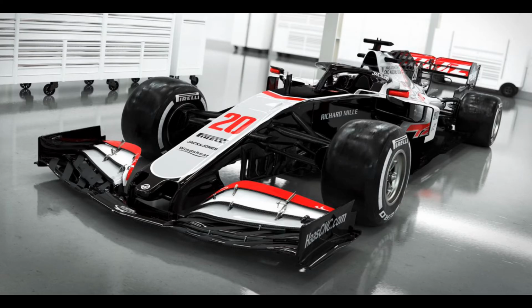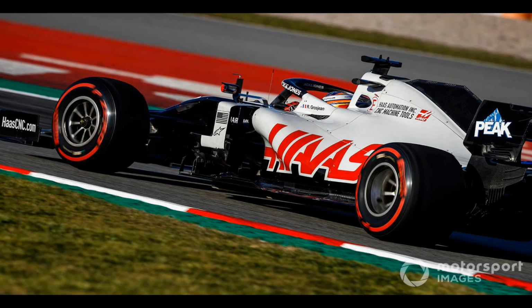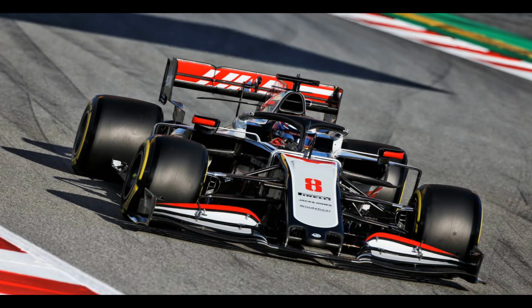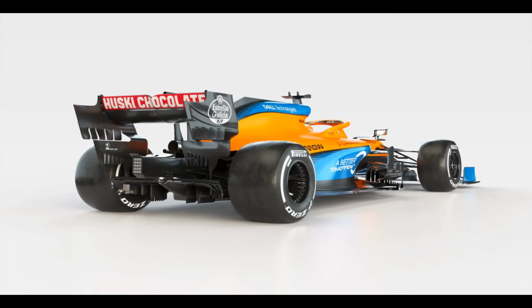In second place, we have Haas. Now, when these renders were released, I was confident that it was going to be my favourite livery, but McLaren topped it. However, I do like the colours, I think it works really well together, and I'm glad they've ditched the black and gold from the whole Rich Energy crap fest that went on last year. Stupid Rich Energy.